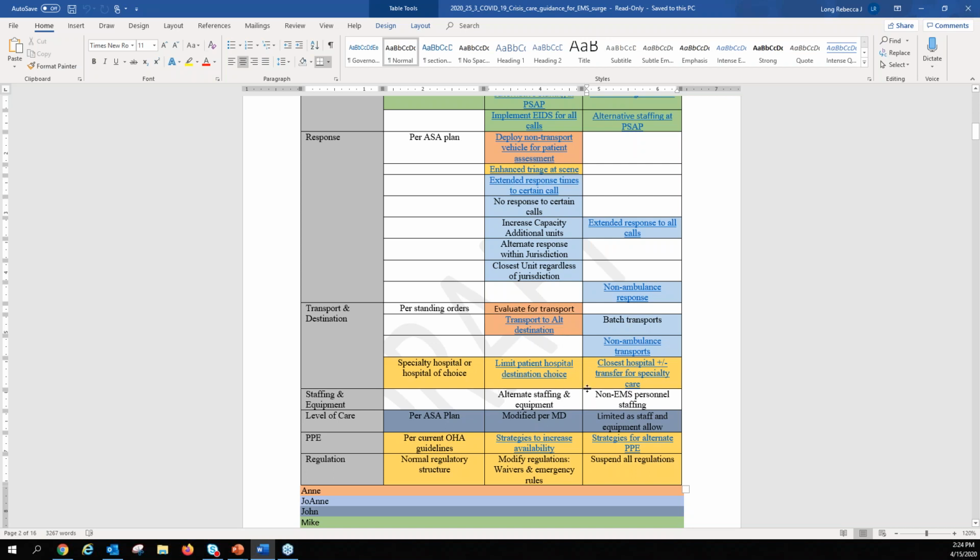And then alternate staffing and equipment. So this is where you might upstaff a BLS rig with a paramedic, or split an ALS rig and send paramedics on two different units. And then even in crisis standards of care, where you might consider having other public safety workers driving the ambulance and committing all your medically trained personnel to patient care.